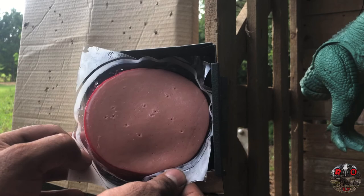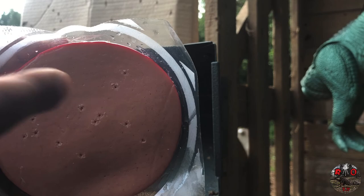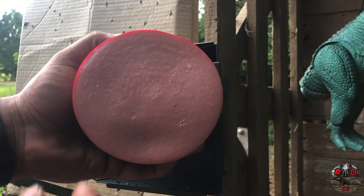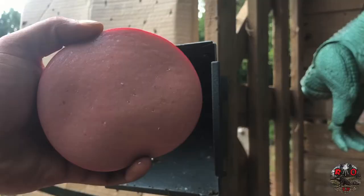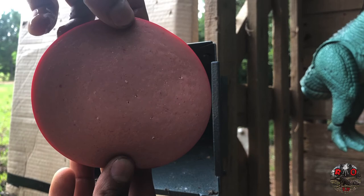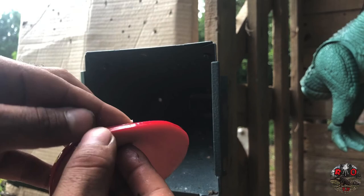So this side, you have the Buck, and on this side you have the Red Ryder. Now let's see the back. We have BBs here. We start seeing that on the right side, you can see just a little bit more indentations from the Red Ryder. Still see them here. And they went through. They made it, all of them.